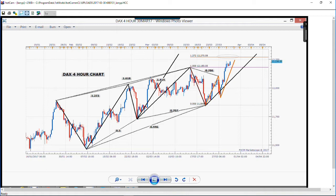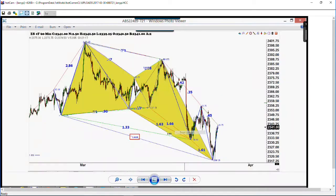Now, let's take a look at what we were watching yesterday with the E-mini S&P. We'll switch over to that because we've got a few things to cover today. You'll notice we made that big ABCD expansion down there at the 1.618. We made a double bottom there at 2318. We've now rallied back. This was as of the rally was going on. We want to continue on to see how the rally finished.